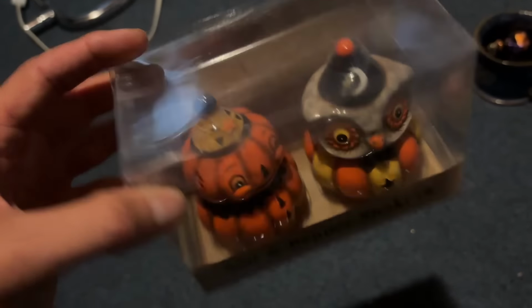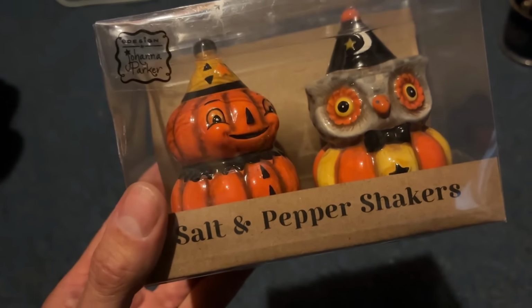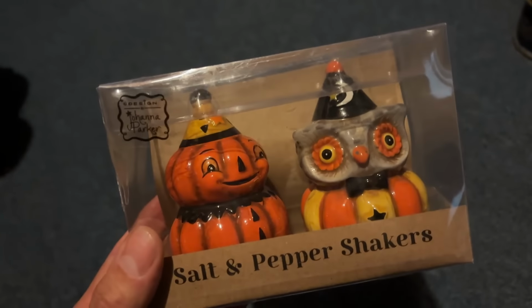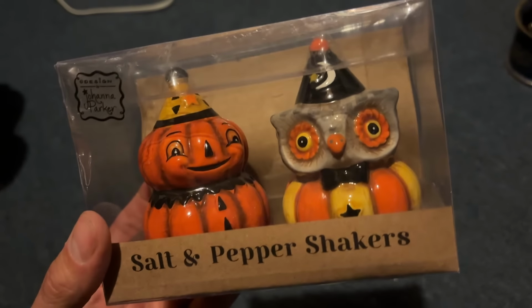This is going to make somebody really happy. But you definitely want to keep your eye out for Joanna Parker related items, because like I said, there's a lot of them out in the wild that are very, very valuable. And if you find some at a garage sale or an estate sale or something like that, you'll probably get pretty lucky. Cute stuff though, right?